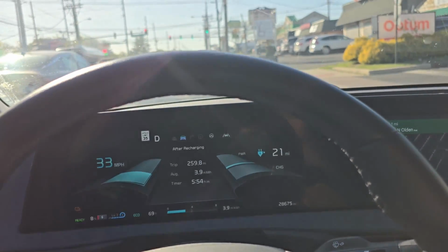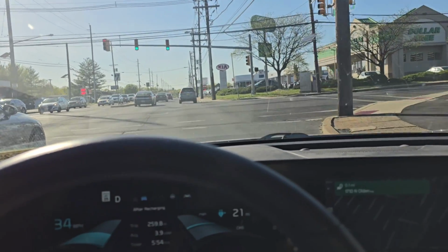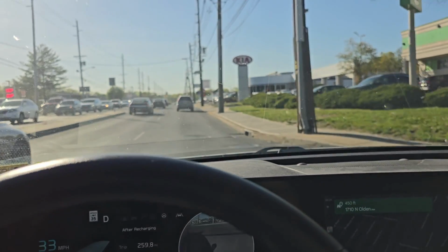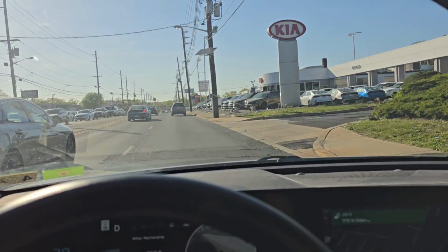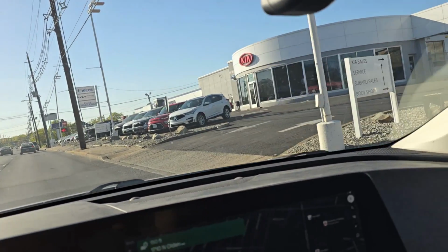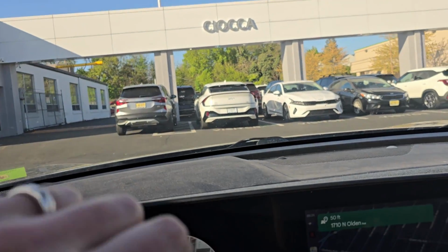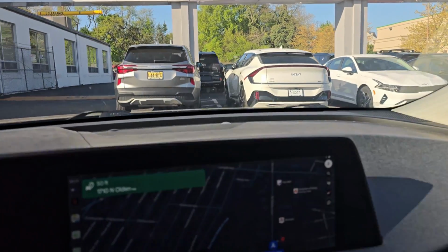All right, we have made it up to New Jersey. We are about to pull up almost 6 hours later, averaging 3.9 miles per kilowatt hour. And look, there's a Kia dealership. And there's a really nice EV6 there.